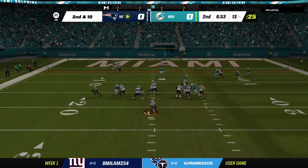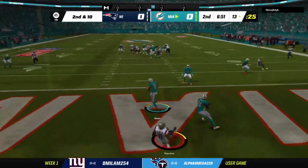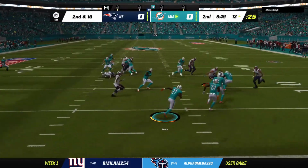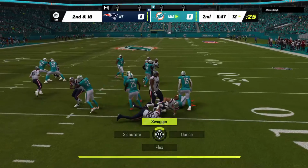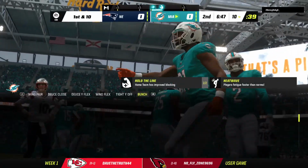Throwing again on 2nd down. Jones. And it'll be intercepted. Picked off by Eric Rowe. And the Dolphins force the turnover. They'll take over at the 10.